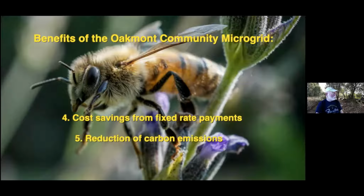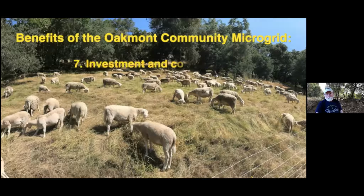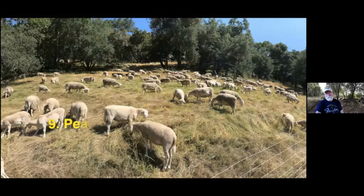Reduction of carbon emissions as CO2. Operation and maintenance by a third-party owner. Investment and community ownership opportunity. Inclusion of existing solar PV and batteries.